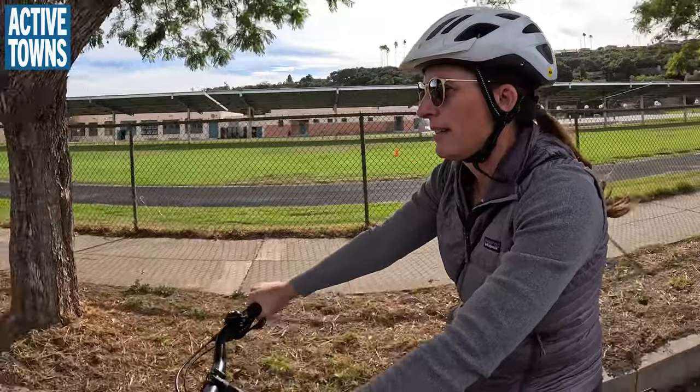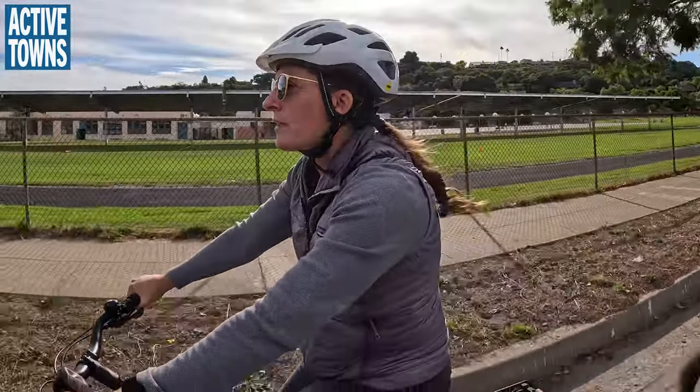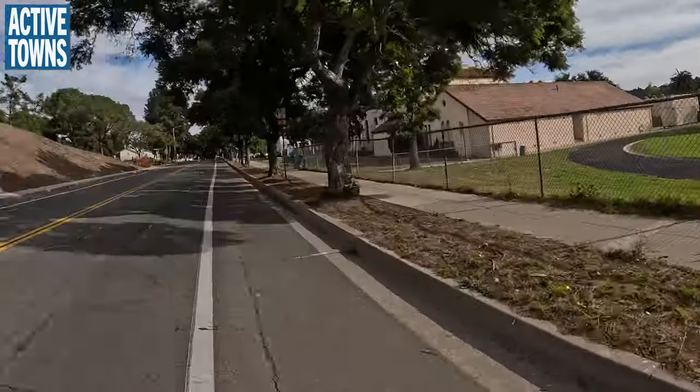Will it be a lane in the roadbed, or will it be raised up? We're raised up. Okay, raised up. Yes.